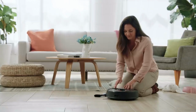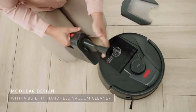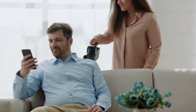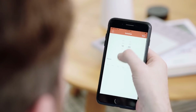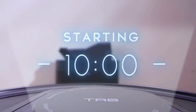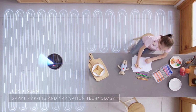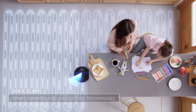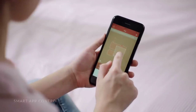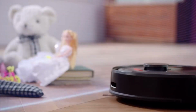That's not all it cleans. TAB Tablet has a super unique built-in detachable cleaner, so you can clean hard to reach places by hand. You can set the cleaning time through the TAB Tablet app. It uses advanced LDS and SLAM navigation radar to ensure that every inch of your home gets thoroughly cleaned. You can easily set up virtual walls so that it doesn't go near places that you want it to avoid.